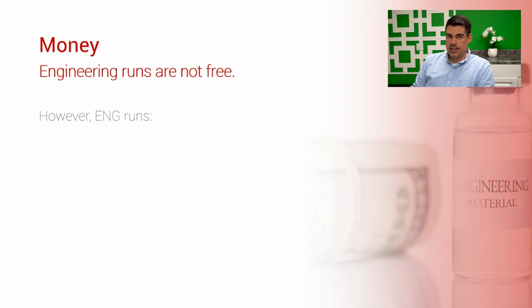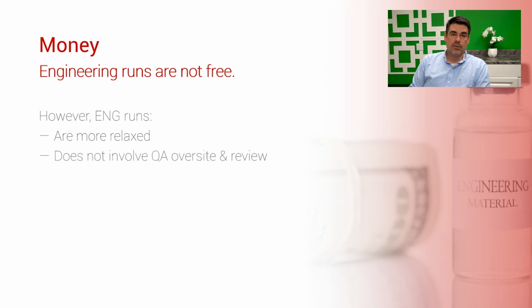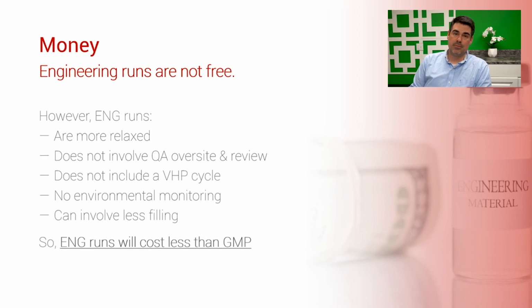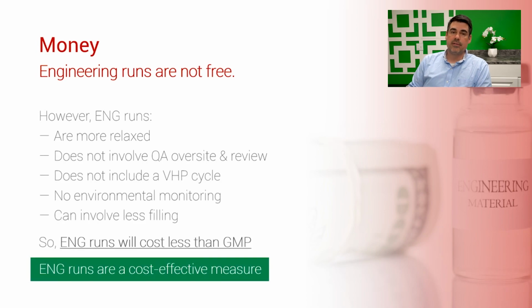However, because the run is relaxed, does not involve QA oversight or review, does not include a VHP cycle or environmental monitoring, and typically requires only a fraction of the filling work than a true GMP run, you can expect an engineering run to cost less than your GMP run. At BSM, for example, if a GMP run costs $160,000 per lot of drug product, then an engineering run may cost $140,000. We consider performing an engineering run to reduce the risk of a failing GMP batch as a cost-effective measure at BSM, but the cost is a downside of performing an engineering run.